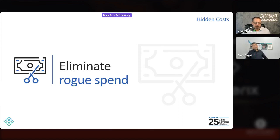Another one: eliminate rogue spend. Again, many companies are not aware that they even have rogue spend, but if you have a standardized program that is not fully adopted by your organization, that means you have rogue spend. What does rogue spend do? It means you often have suppliers on different contracts. When your program is not able to fulfill an immediate need with the existing suppliers, you now have to add new suppliers in a time crunch. And when you do add those suppliers, they're often coming in at higher rates and with different contract terms. All of that increases costs.